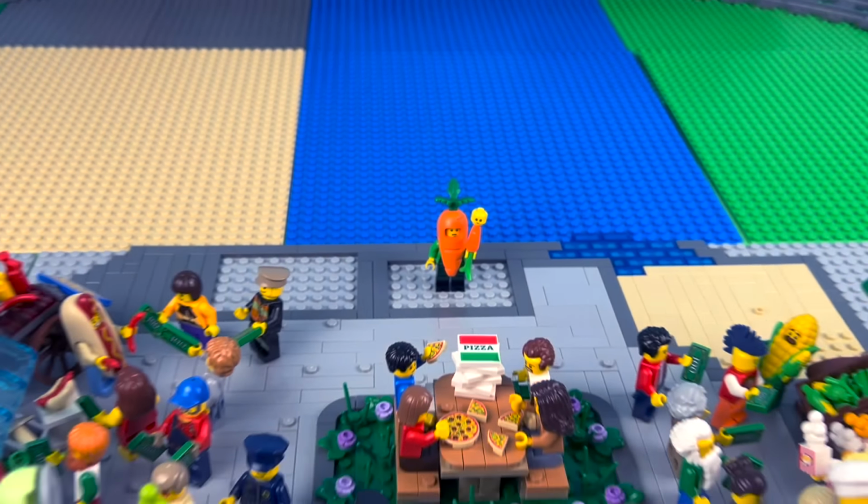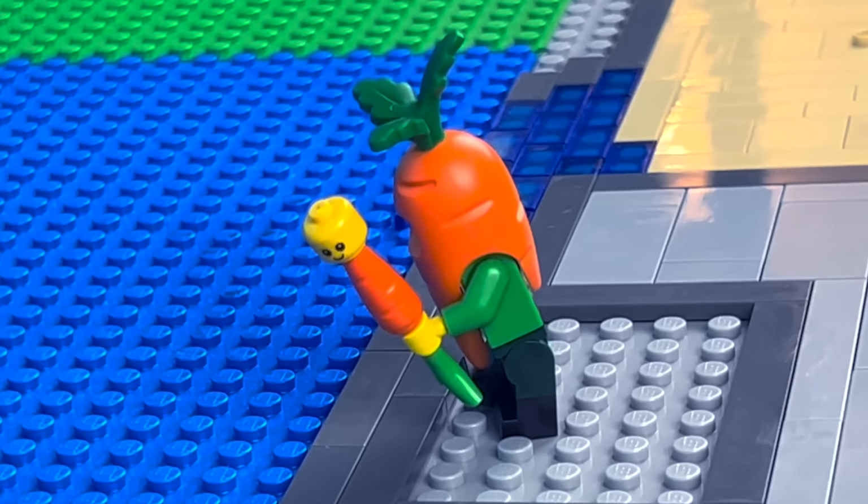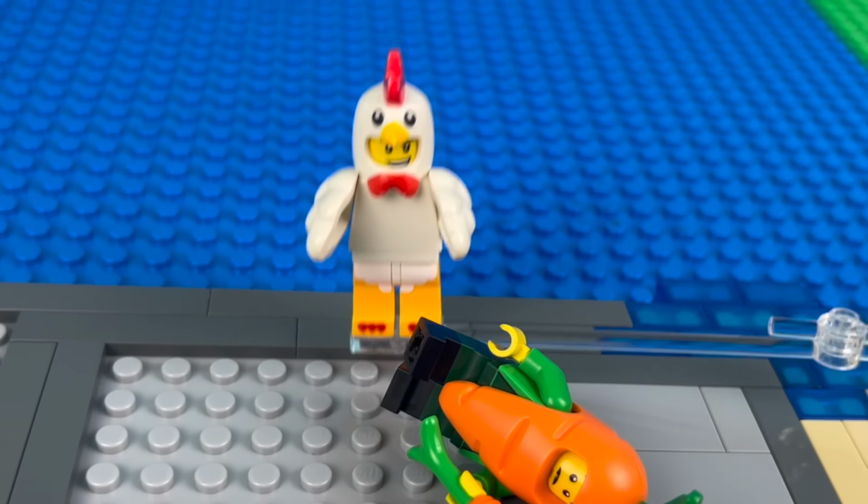This carrot business has been in Garrett's family for generations, but he just can't figure out how to live up to what came before him. The heck did he come from?